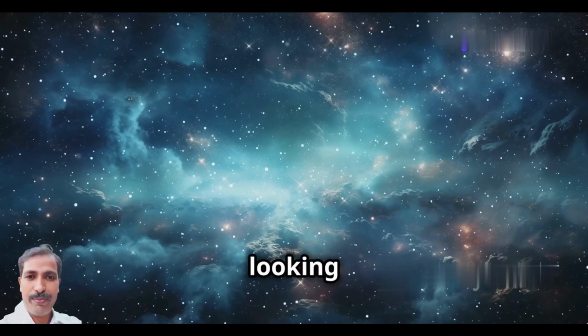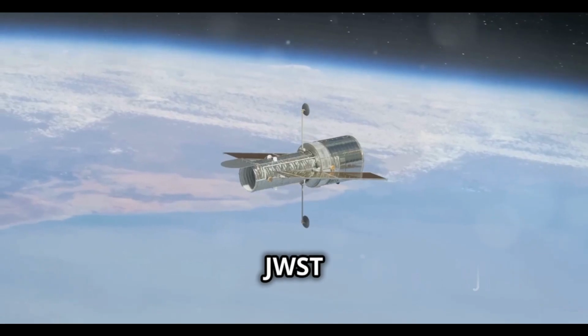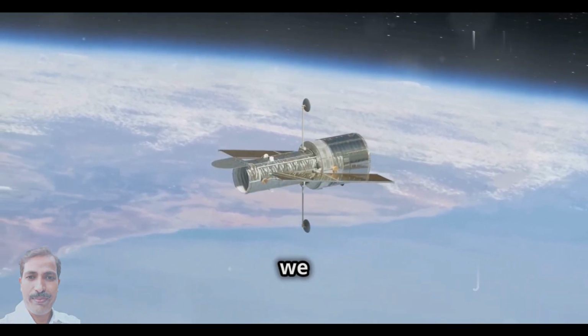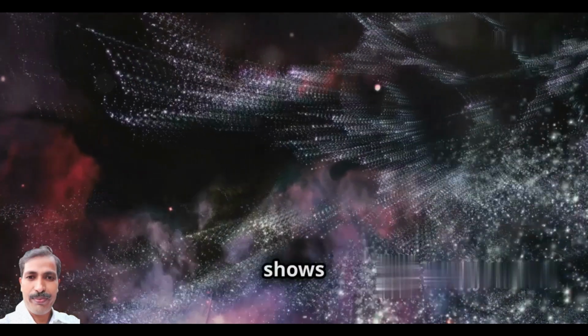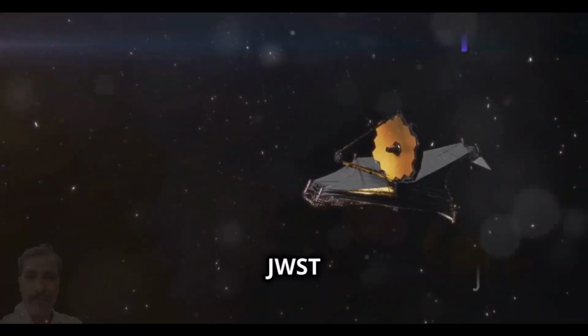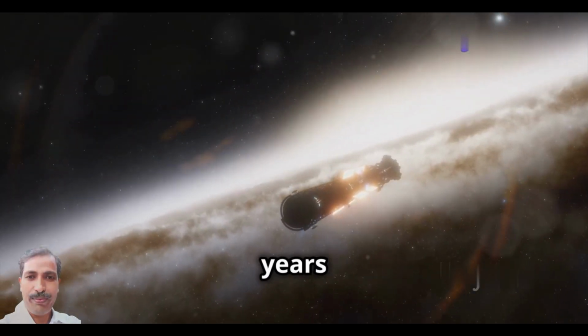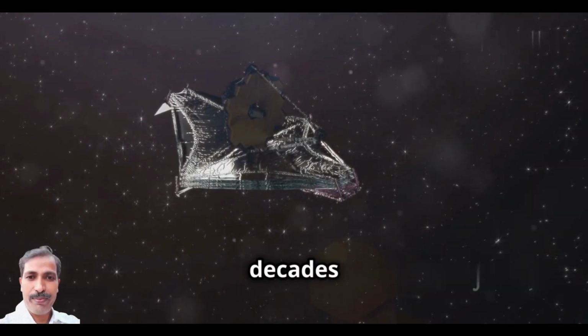Imagine a young child looking up at the stars. They are filled with wonder and want to learn more. The JWST shows us what we can do when we are curious and work together. It shows what we can achieve when we work together towards a common goal. The JWST is a gift to future generations. It will continue to inspire us for years to come. Educate for decades to come.